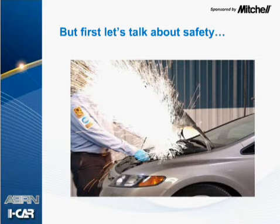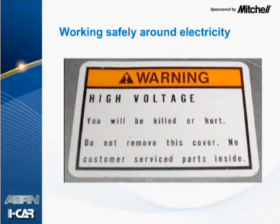We're going to talk about voltage here for just a minute. Voltage is electrical pressure. Now that's measured in volts. Current is the rate of charge flow, the amount of current flowing through a given circuit, and we measure that in amps. And then resistance is how much opposition a material has to the flow of current going through it.